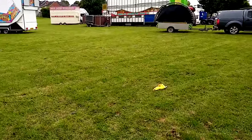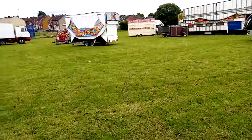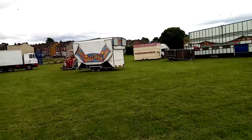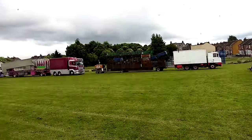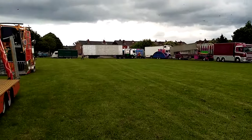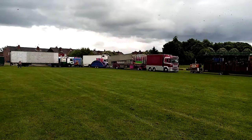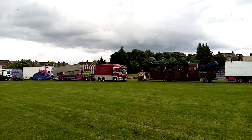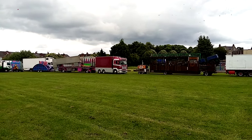I think one of their grounders dropped a cloth. Look at all these baggings. Yeah, I still think it looks nice though, that purple and silver one.